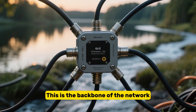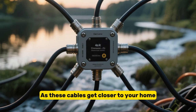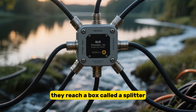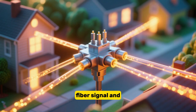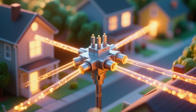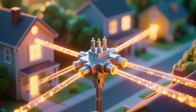This is the backbone of the network. As these cables get closer to your home, they reach a box called a splitter. The splitter's job is to take the main fiber signal and divide it, sending individual strands to different houses in your area.